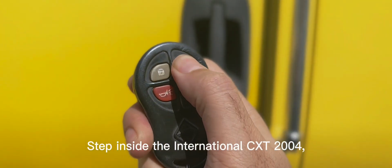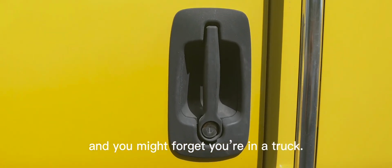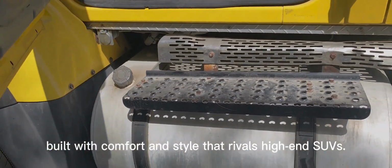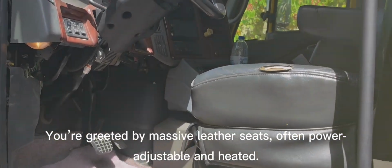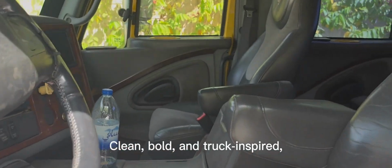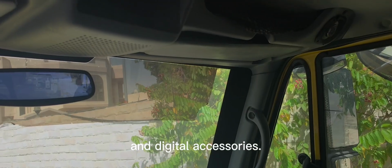Step inside the International CXT 2004, and you might forget you're in a truck. The interior is luxury-focused, built with comfort and style that rivals high-end SUVs. You're greeted by massive leather seats, often power-adjustable and heated. The dashboard: clean, bold, and truck-inspired, yet with wood trim, chrome accents, and digital accessories.